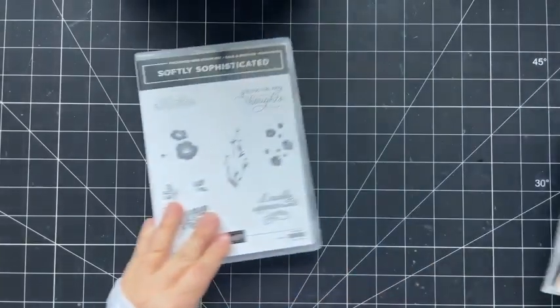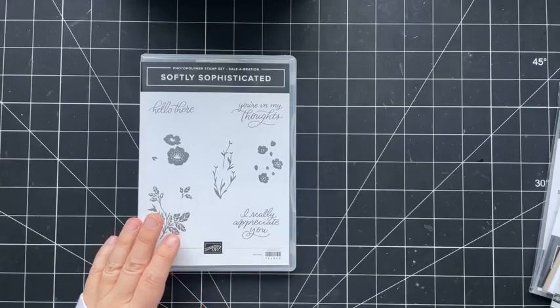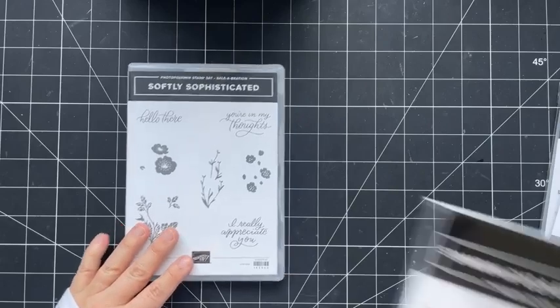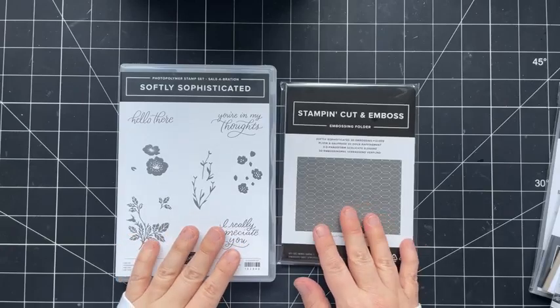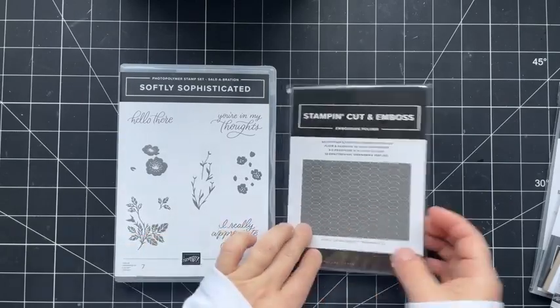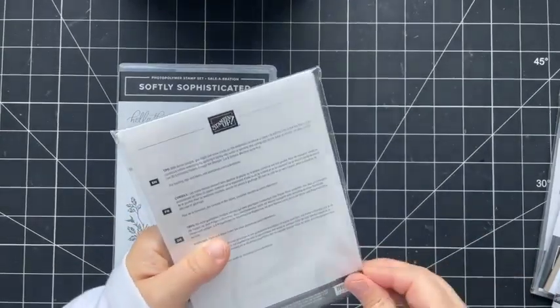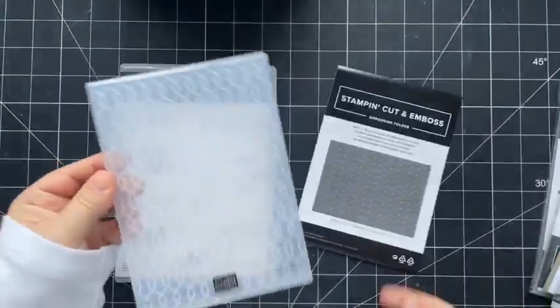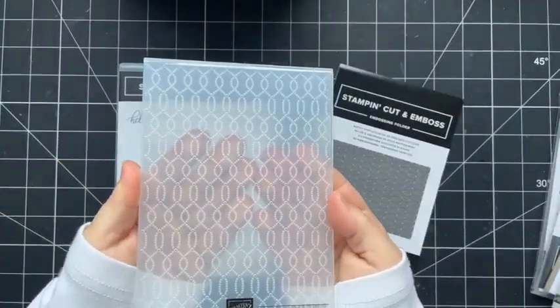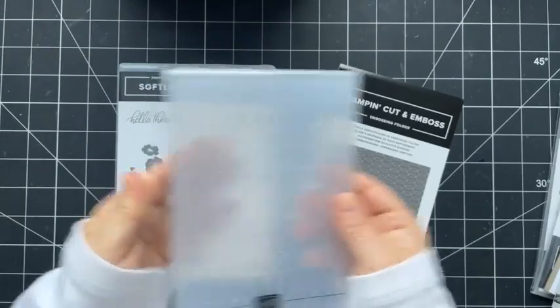Okay, let's see here. This Softly Sophisticated is a celebration offering. Again, because I don't have my catalog, I can't even tell you, but I think this is a level 2. So when you spend $120, then you get to choose this item for free. It's a bundle, so you get the stamp set and also a 3D embossing folder, one of our thicker embossing folders, and it's got this fun pattern. This is such a great generic pattern that you could use for lots of different occasions. So that is a celebration offering.